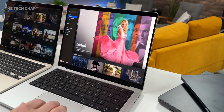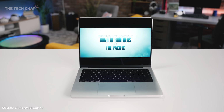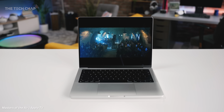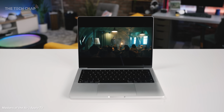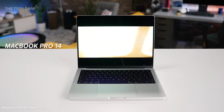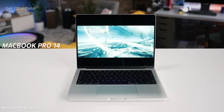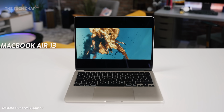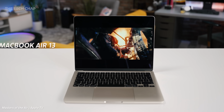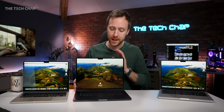But we do have to talk about the speakers, because both 14 and 16-inch Pros pack in 6 high-fidelity speakers with force-cancelling woofers. And versus the Air, it's a much richer, more bassy, and just fuller sound. However, the 15-inch Air does actually get 6 speakers to the 13-inch's 4, and it does sound noticeably better.